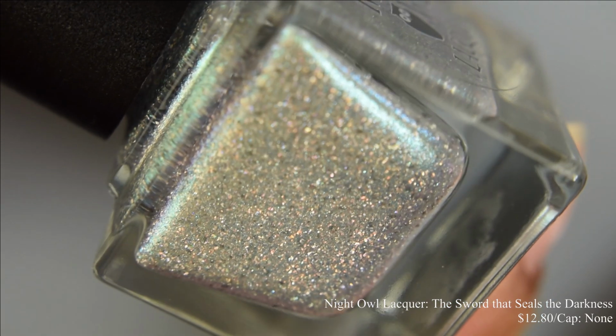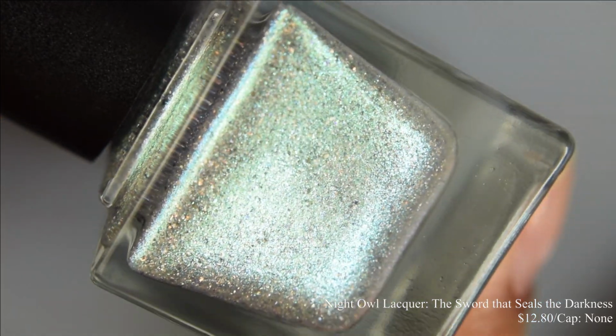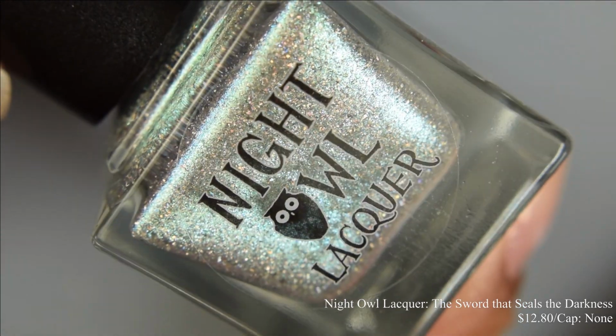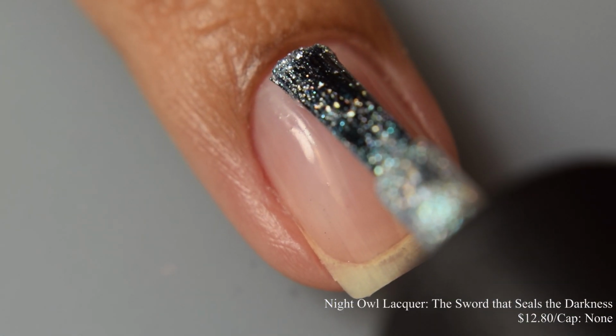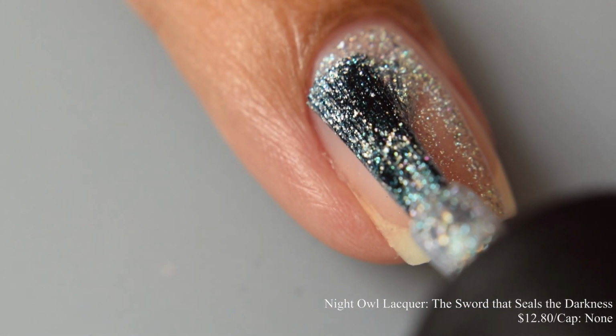And next is Night Owl Lacquer, the sword that seals the darkness. This is a glowing green aqua blue shift with lots of holographic micro flakies and sprinkled with charcoal flakes. This is part of her Breath of the Wild series. Price is $12.80 and there is no cap.